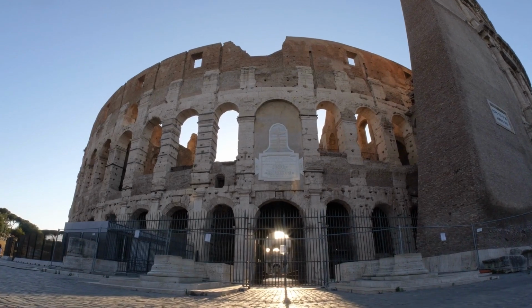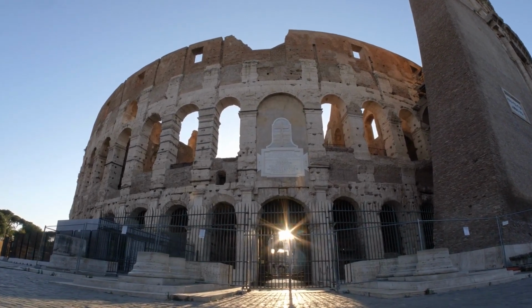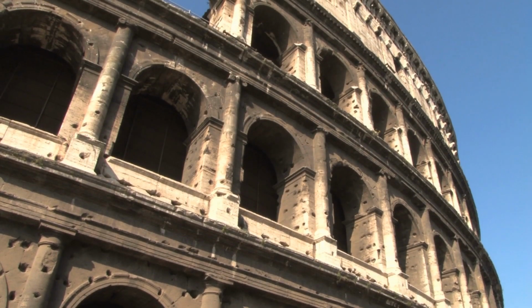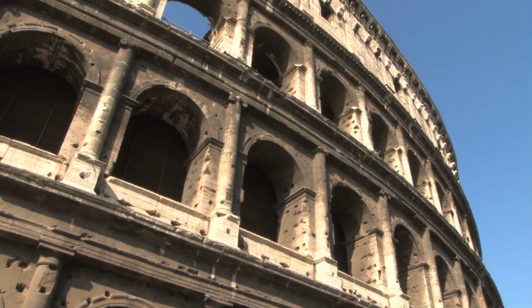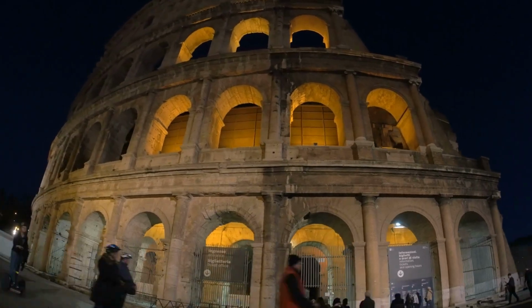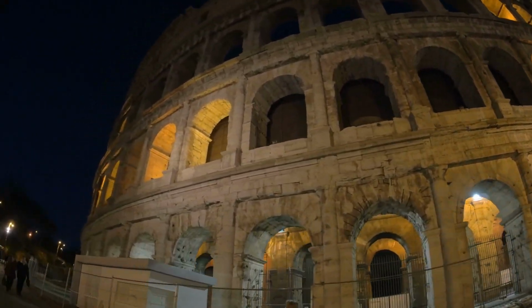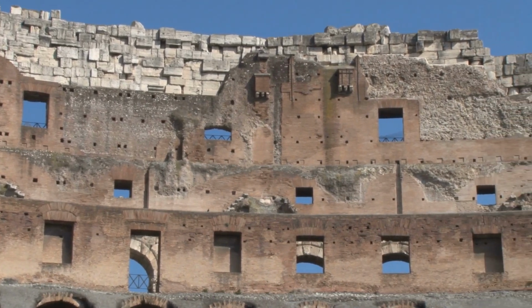The Colosseum's construction was a massive undertaking that required the use of advanced engineering techniques, such as the use of arches and vaults to support the structure's weight. The Colosseum's design and construction are considered a marvel of ancient engineering, and it remains an architectural masterpiece to this day.